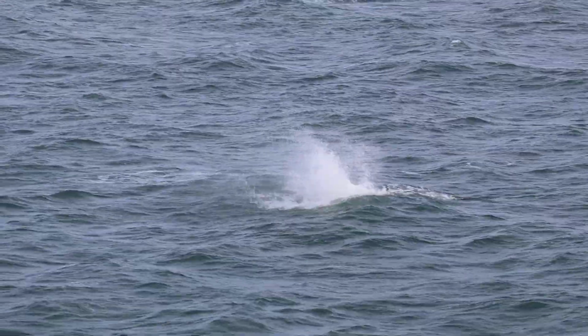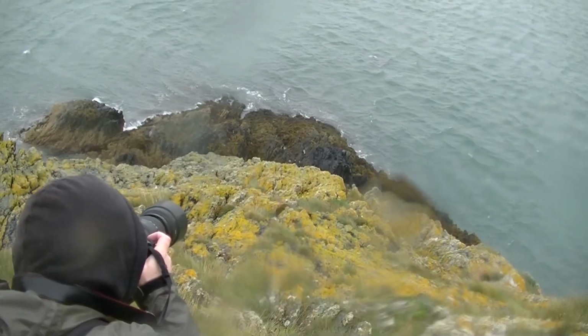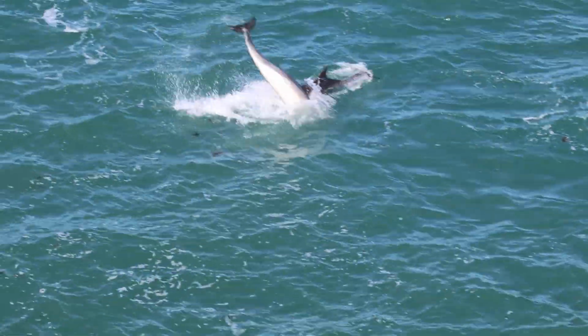They're not as common as the Risso's dolphins, but they do pass through, and they can pass through in quite large numbers as well. Yeah, it's really nice to see. This time of year, with the Risso's, you've got a pretty good chance of seeing them if you're patient enough. Yeah. With the bottlenose, it's a bit more luck.